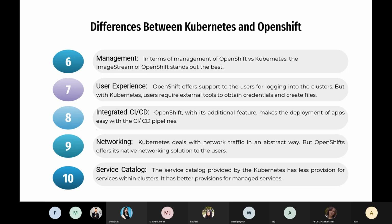The Open vSwitch of OpenShift is an out-of-the-box solution that has its own architecture that offers the user three different plugins. The three plugins are OVS Subnet, OVS Multi-Tenant, and OVS Network Policy. Hence, OpenShift outweighs Kubernetes in terms of networking.